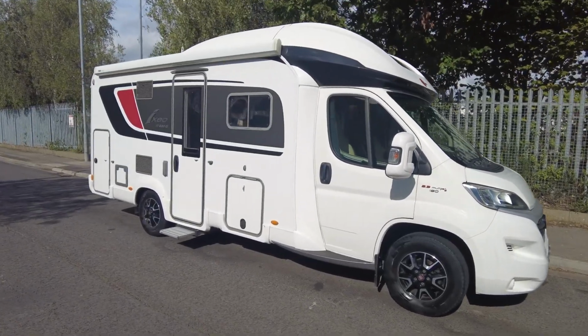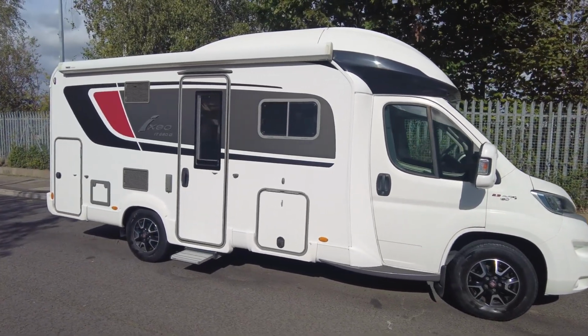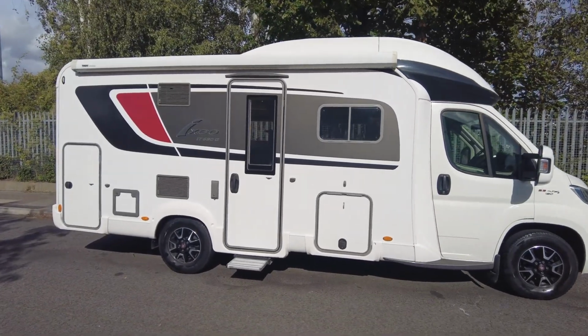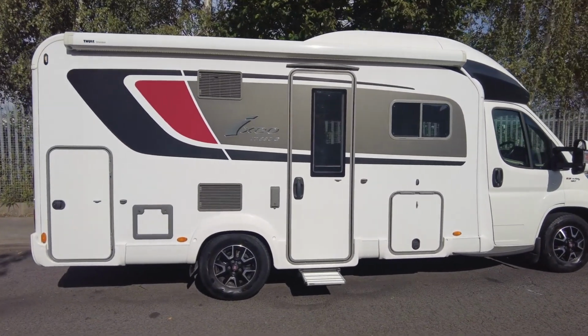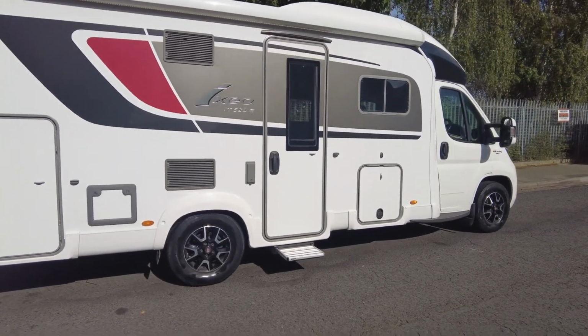Today we have this 2017 Burstner Ixeo IT680G. It's done 40,000 miles. It's based on the Fiat 2.3 150 brake horsepower. It has been downrated to 3.5 ton. Last serviced October 2022. Last habitation April 2022. So as you can see, it's got the electric step.